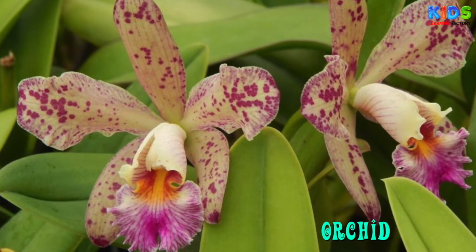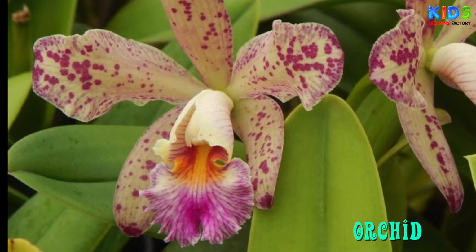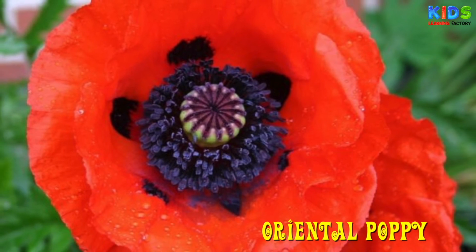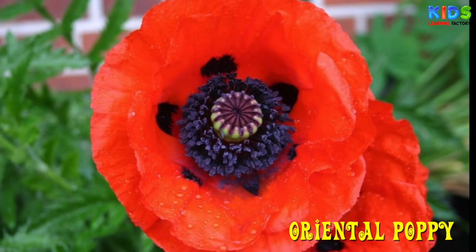Orchid. Orchids are a delicate flower, with species found around the world. They are very sensitive to overwatering. Oriental Poppy. The Oriental Poppy is a member of the Papaveraceae family. The plants need full sun and bloom between June and July.